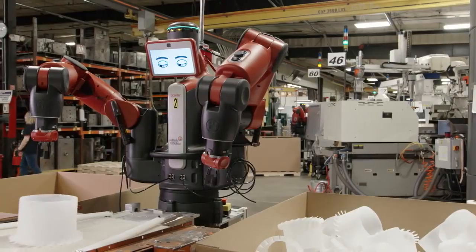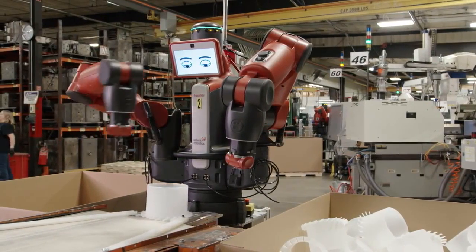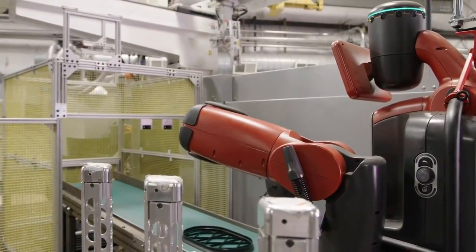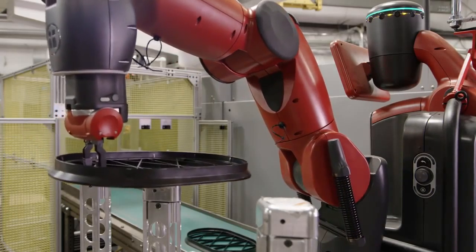I think that the Baxter robot is a game changer in modern manufacturing because it really creates an opportunity for people on the manufacturing floor to innovate. It spawns creativity. We're fairly small companies, so each of us are very hands-on in what we do. We took it out of the box, put it together, and basically it was ready to go.